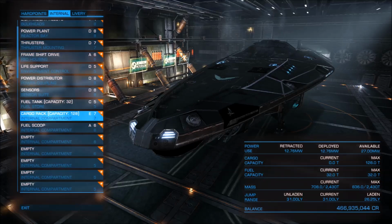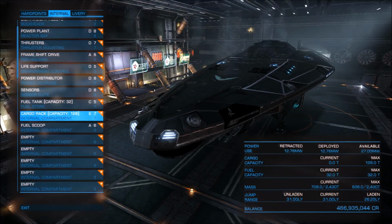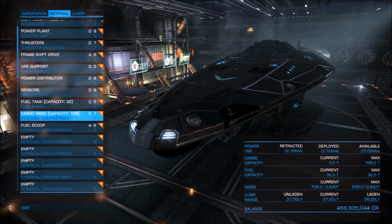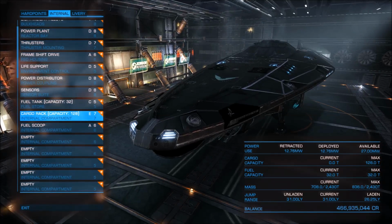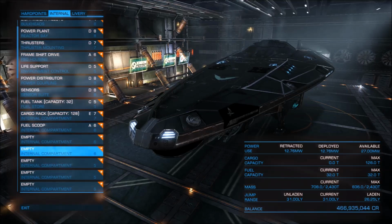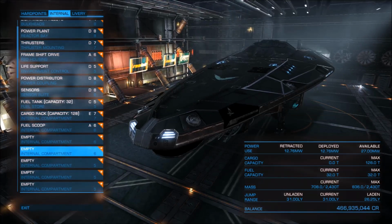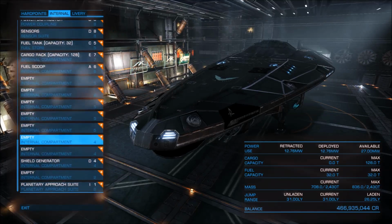With only one cargo rack equipped at the highest internal compartment, the Anaconda has a cargo capacity of 128 tons, which is more than enough for rare goods trading and any other activity in Elite Dangerous. You can do smuggling, you can accept missions and try to complete them with this cargo rack. You don't have to have any other cargo racks equipped. Our jump range is 31 unladen and 26.25 light years laden, which is absolutely amazing. It seems to be the best ship for the job.